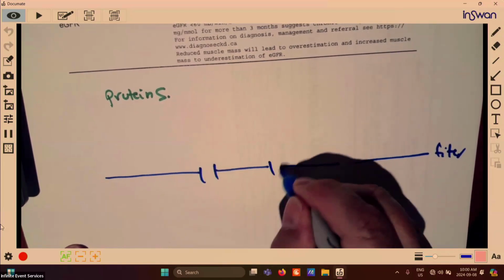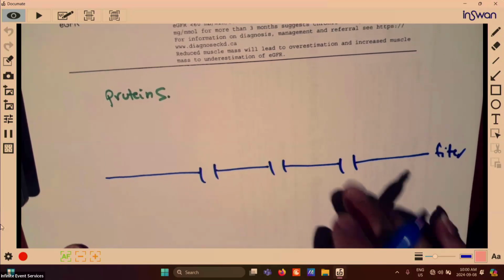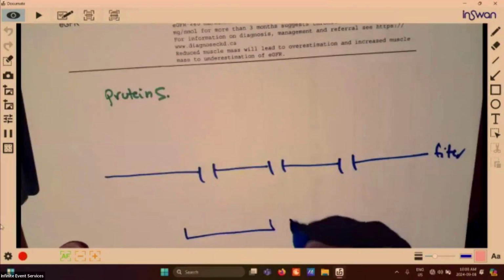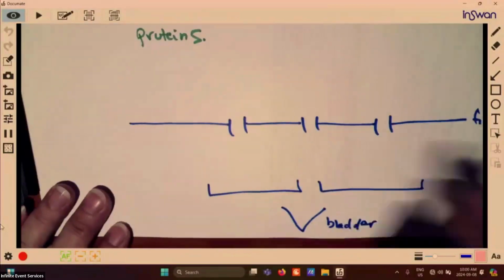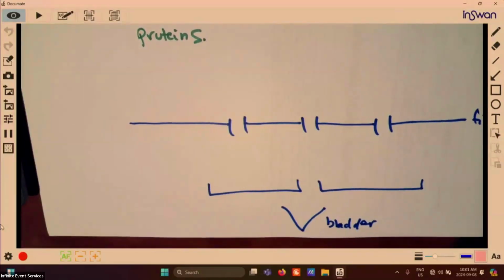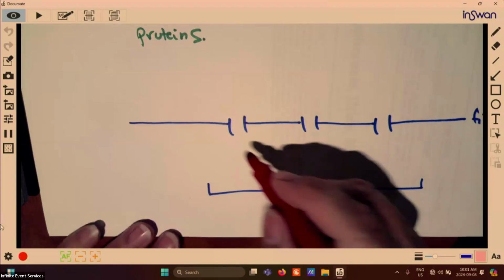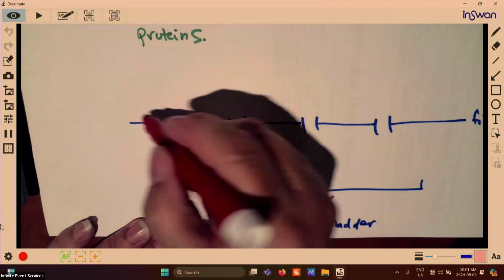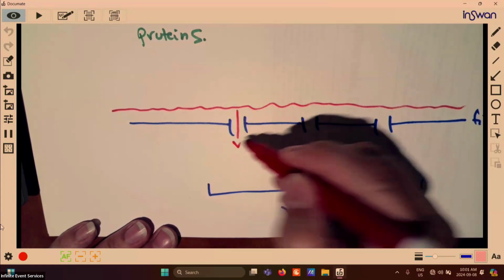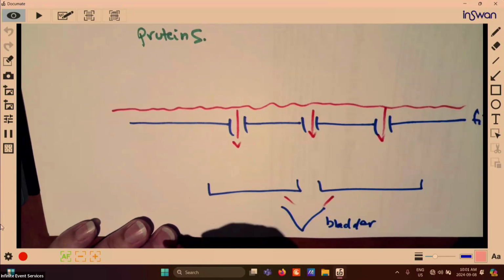And there are these little channels that allow garbage to drop through the coffee filter, and things are going to drop down into our collecting systems and then get into our bladder, where they will then disappear. Okay, so we've got our filter with little channels, and then our collecting systems, which are our renal tubules. So that's the little veins or hoses that are coming off of our kidneys, and then they're going down into our bladder. So our blood passes by here, and things that are the right size are going to drop through the little channels to be filtered out.